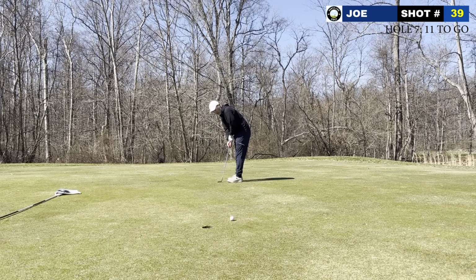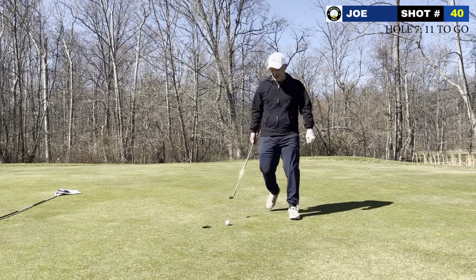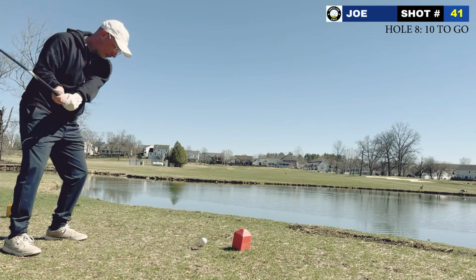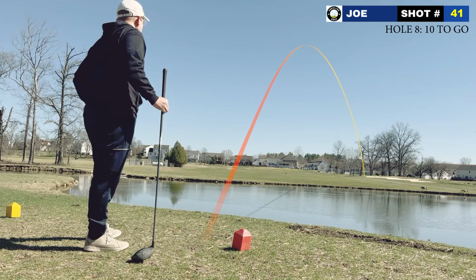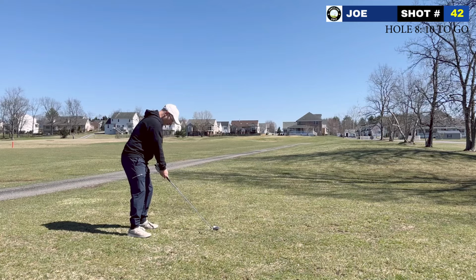Good pace on this putt, though. That was a downhill and a little bit scary, but good pace there. Too bad, again, for all the shots leading up to getting onto the green. Okay, over the water. Yes, we made it this time. But we're on shot 41 with a couple holes to go here in this front 9.